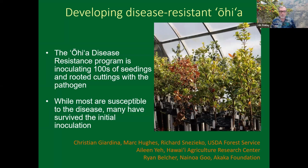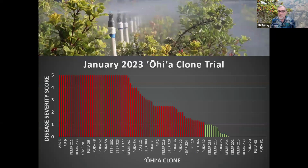This work again is combined work with people from the Forest Service, with Christian Giardina and Mark Hughes leading it, with advice from Rich Hanson on the mainland, and then Eileen Ye, and then Ryan Belcher and others from the Akaka Foundation are the ones actually managing and carrying out the experiments. So to me, at least, the results are very encouraging.